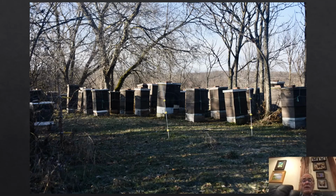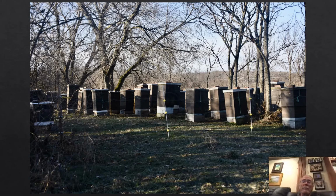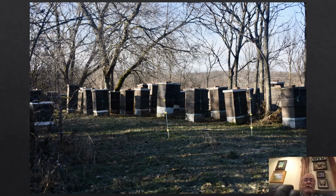This is my cell building yard. These are all brood factories, probably 3 and 4 stories high, wrapped up for winter. And directly over to your right, out of sight, are all the cell builders. So, when we're harvesting brood for cell builders, we harvest it here, we take it over there and put it on the cell building colony.